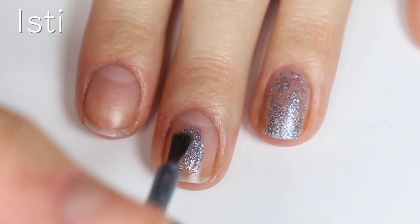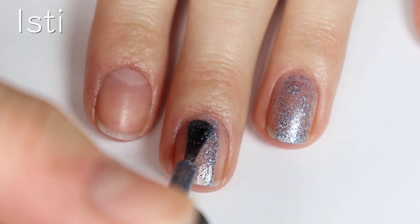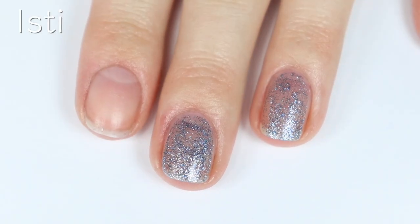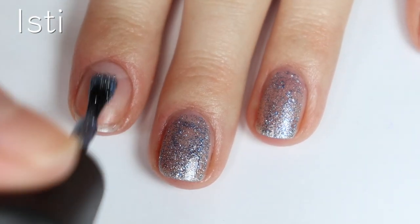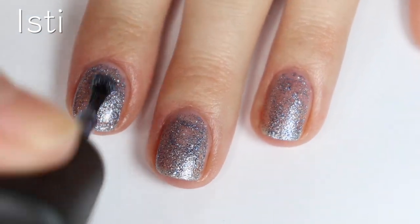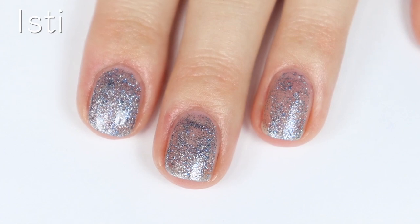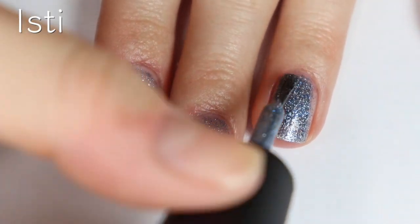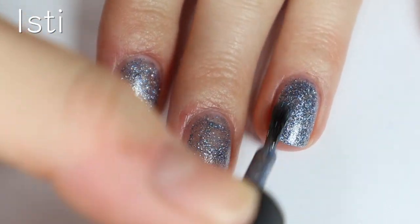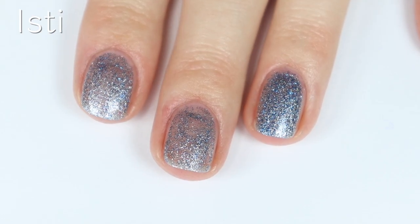I love that they dried textured. I think it's so unique. And I mean, the formula is fantastic. The glitter, you're not like having to fish around for glitters. It's suspended in the base really nicely. So there is the first coat. Here's the second coat. And this one covers completely in 2.